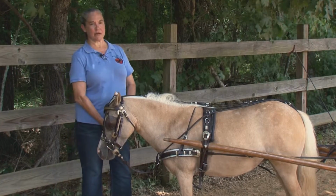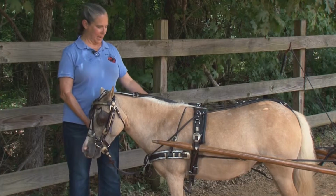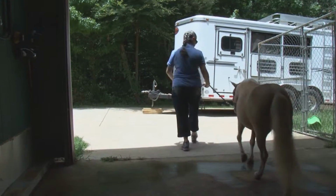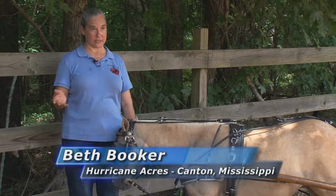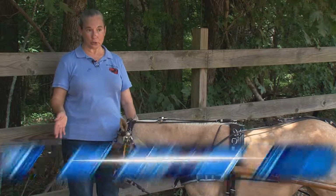This is Fancy. Her registered name is Darmanzar's Golden Fancy, and I call her Fancy. Fancy belongs to Beth Booker of Hurricane Acres in Canton. Beth's specialty is raising and training miniature horses like Fancy. Miniature horses come in all styles. They come in the quarter horse style, they come in Arabian style, we have Appaloosas.